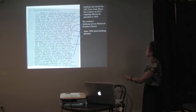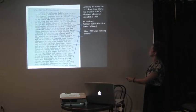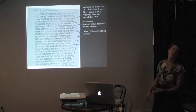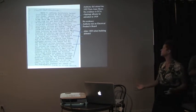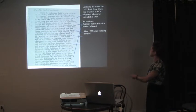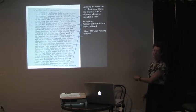Okay, the three signs. One was installed above the entrance to the Anthony Building on South Hope Street. Well, we know that wasn't until after 1929, because that building didn't exist until 1929. Okay? Then another was placed atop a building on West 7th Street.